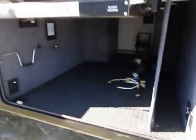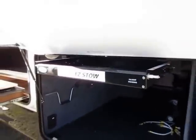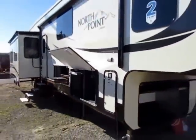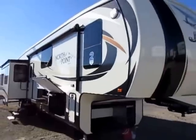Right here you could put a folding table, or that may be a good spot to put an outside TV or something. And in fact, you do have TV hookups down there. And just little utility stuff like this little drawer right here. That's where you're going to keep all of your flashlights and bug spray and sunscreen and all that.